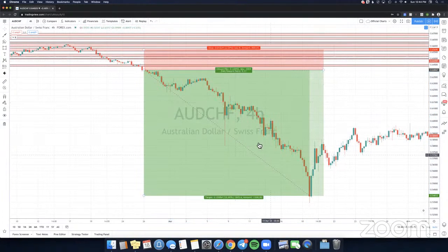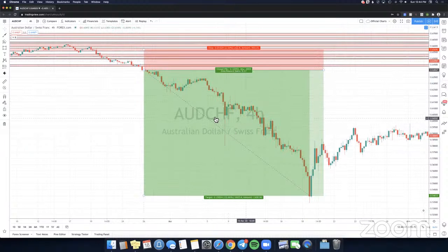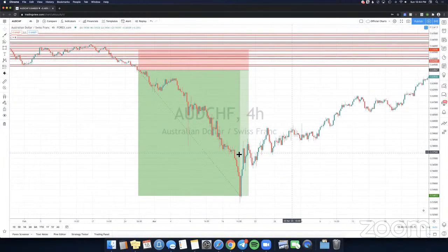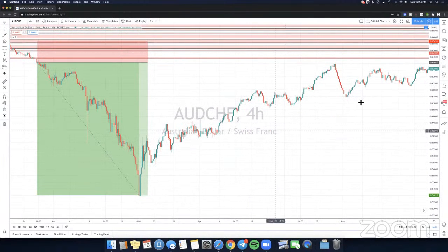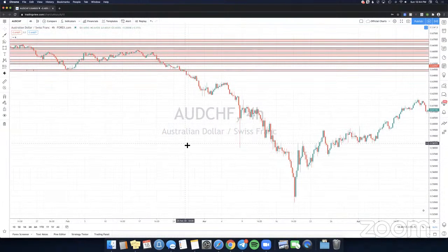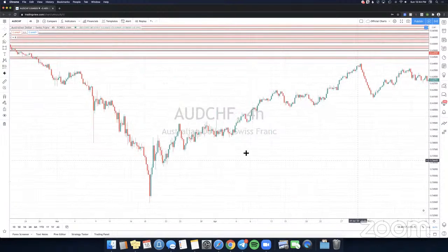This happened because the Swiss franc is a safe haven currency. So when COVID happened in February, all the money went into safe haven currencies like the CHF and the JPY. That's why a lot of them gained in strength. And then as the currency started to recover, it came back up. But the thing is, a lot of countries are going back into lockdown. I think Canada's going back into lockdown, and some European countries too.